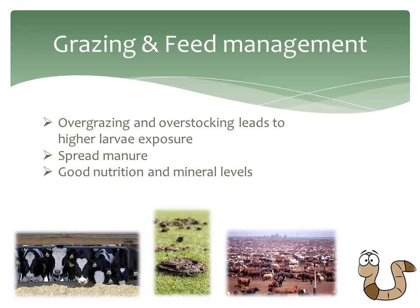Finally, good nutrition and mineral levels are going to ensure that your animals are less stressed, in good condition, have higher immunity, and are less likely to release eggs onto the pasture and have a high worm burden.